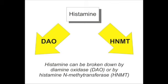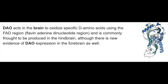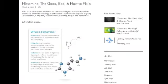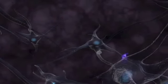DAO is mainly found in the gastrointestinal tract, primarily in the small intestines, ascending colon, placenta, and kidneys. However, during some recent research, it's been discovered that DAO is actually also supposed to be present in the brain. A lack of DAO in the brain has been linked to MS, which is due to histamine buildup. In my research paper, I talk about how histamine in the brain can cause multiple symptoms and medical conditions like MS, Parkinson's, Alzheimer's, migraines, and neurological symptoms. Because remember, histamine is a neurotransmitter.